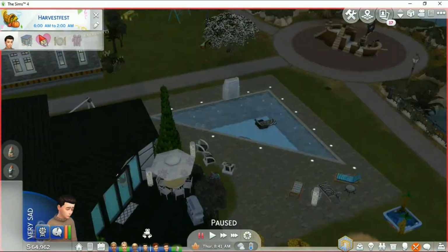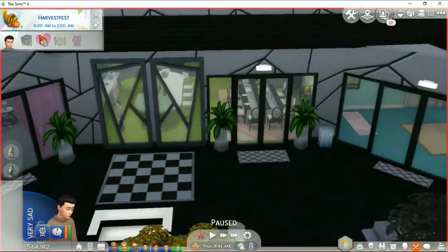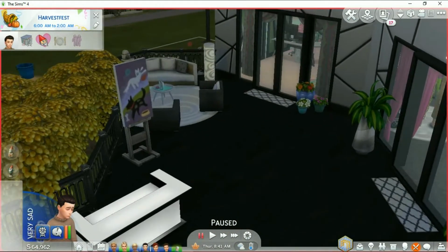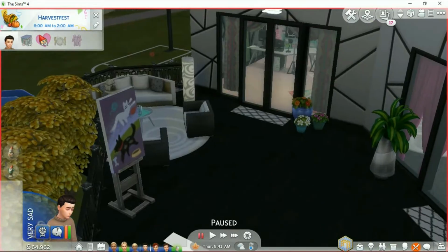Okay, here is the deck. We've got a little barbecue area. We've got a little party area with a bar and a dance floor, and we've got a little seating area for conversation, and I put the artwork out there.